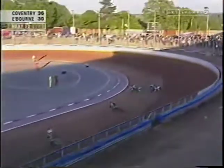But if Joe Screen comes in on left for Eastbourne, he's got a mountain to climb. Coventry got it right, and Eastbourne wrong. Yeah, just look at Stuart Robson here.